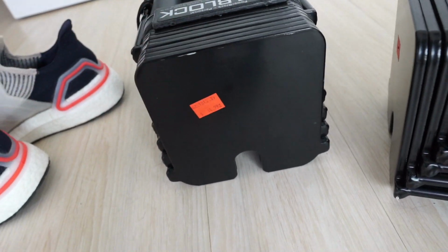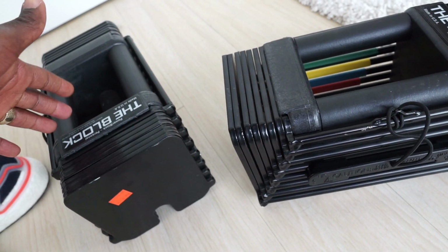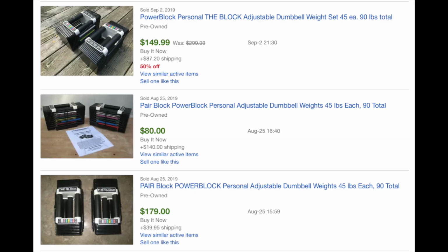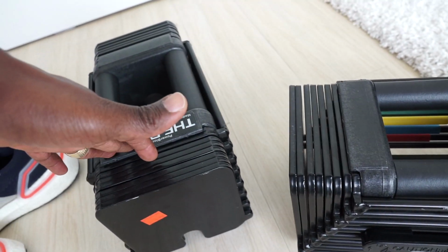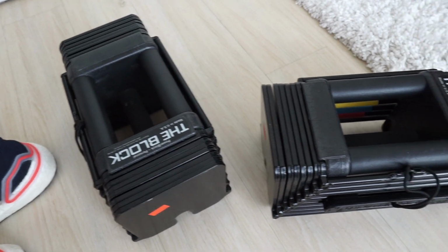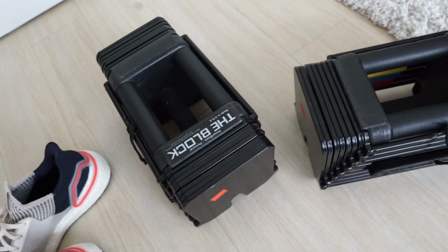I paid $14.99 for both of these as a set, and if you guys go on eBay right now, the sold listings are like 200 bucks, and some people have sold these for like 100 for one, and then they charge like 50 bucks for shipping, because of course shipping a 45-pound dumbbell is going to be super expensive. So if you guys come across anything similar to this, it's something I would suggest selling on Craigslist or Facebook Marketplace. That way you can save some money on shipping and on time.